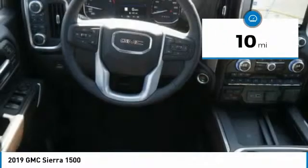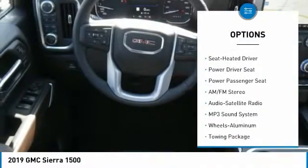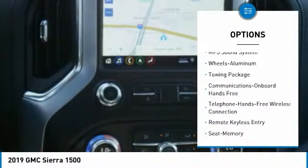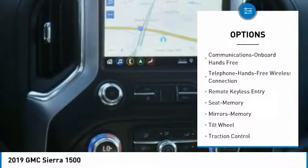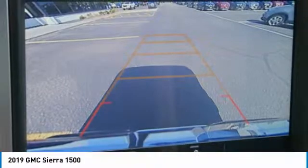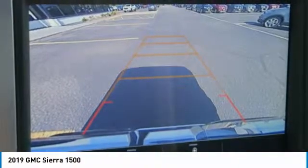Here are some of this vehicle's great options: anti-lock braking system, traction control, power passenger seat, 4-wheel drive, Bluetooth wireless data link for hands-free phone, power steering, floor mats, cruise control, aluminum wheels.